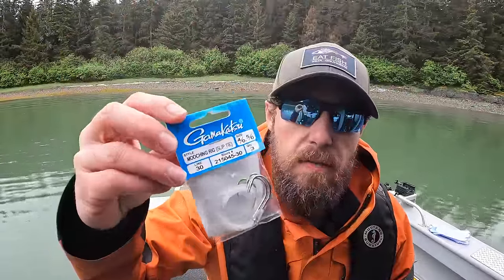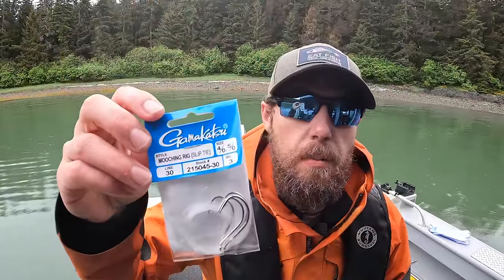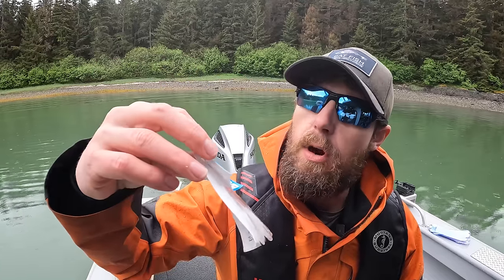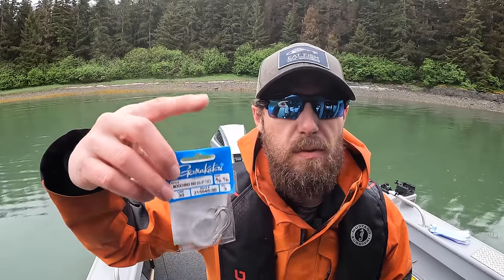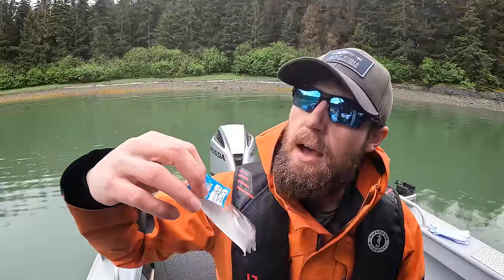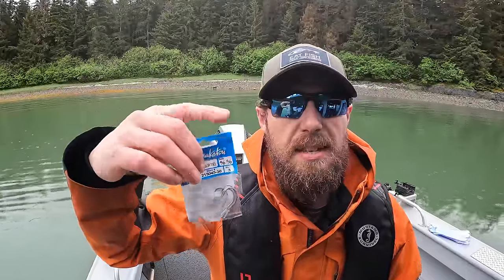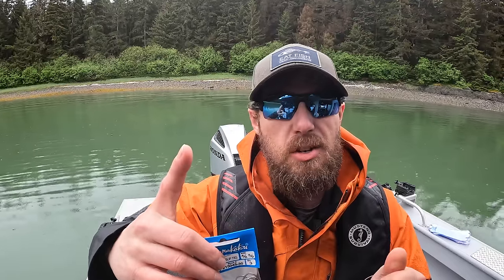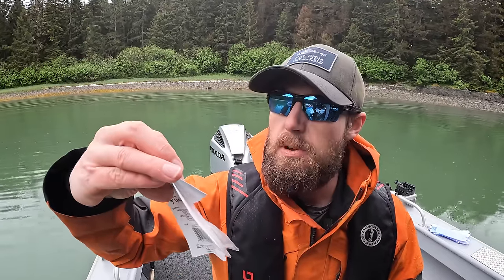So here's an example of the two hook rig. These are really easy to pick up in stores. They're pretty inexpensive. This happens to be a Gamakatsu. This is a 4/0, 5/0, which means the top hook will be a 4/0, the bottom a 5/0. This is a slip tie rig, so it's nice that the upper hook will slide up and down. So if you're trying to get the herring distance just right, it's adjustable, which is helpful.